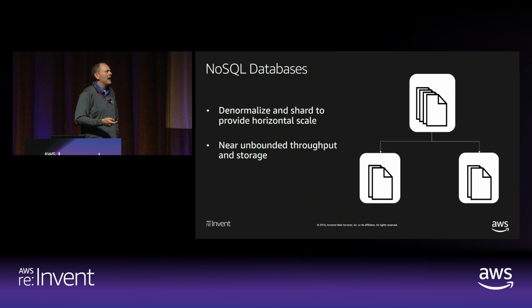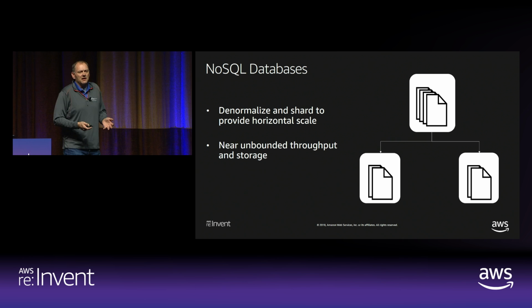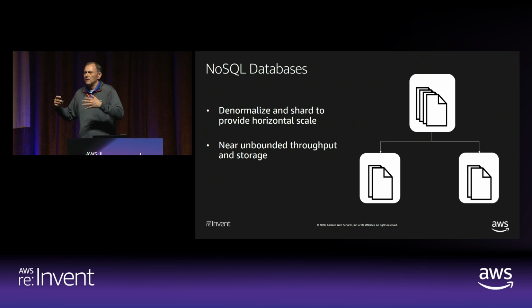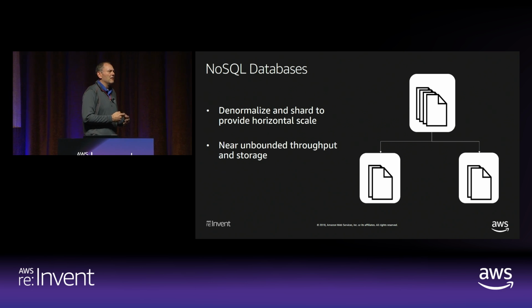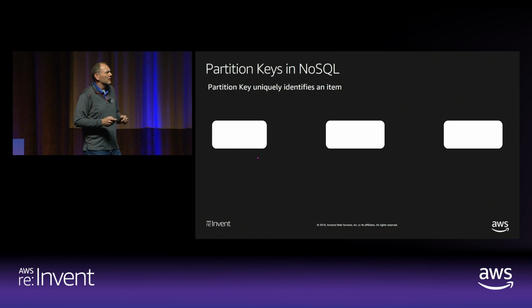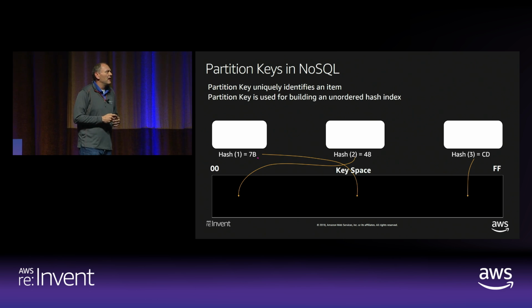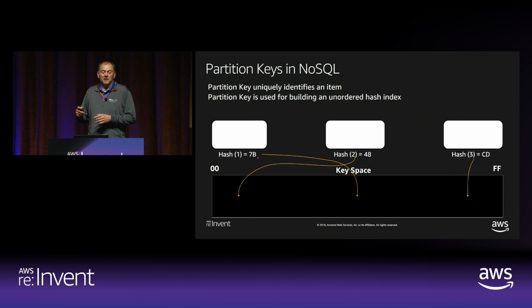And we'll talk a little bit about how that works. But the idea here is to get away from the relational data model, which requires us to co-locate all of the data in the same processing space, which is the primary limiter of scale with a relational database. So the way NoSQL databases work is we're going to distribute these items across an arbitrary key space using an attribute that all NoSQL databases must have, called a partition key.